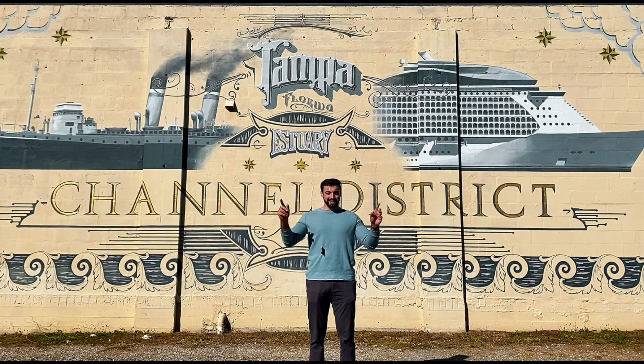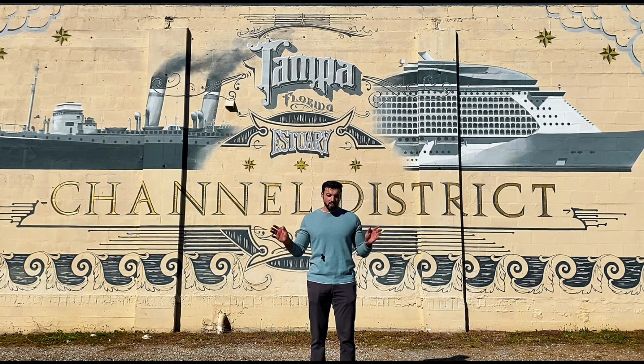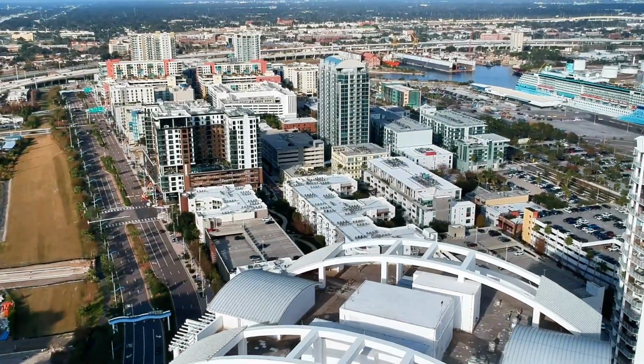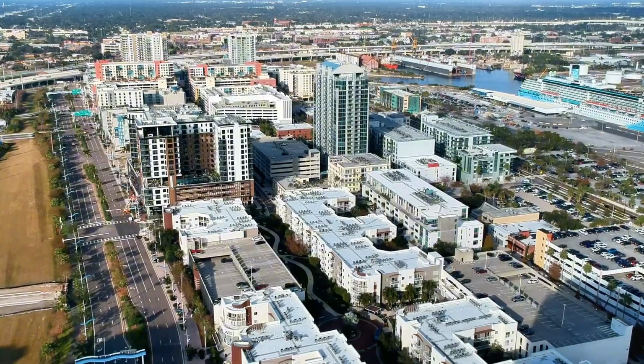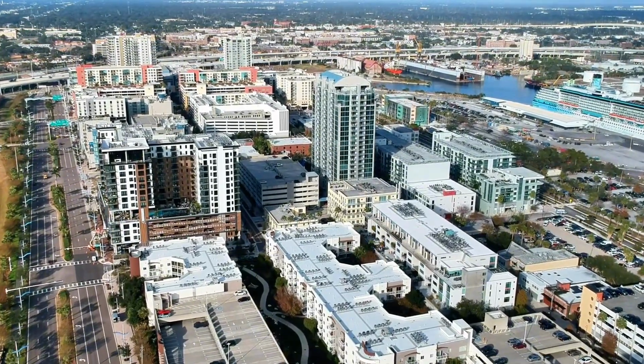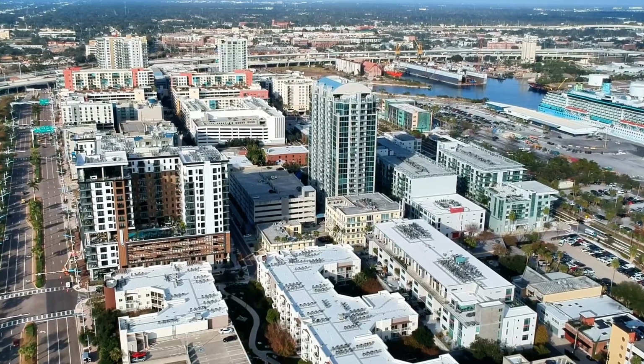It is a sunny day here in Tampa Bay. We are out here at, you guessed it, the Channel District, better known as Channelside. This neighborhood is the residential corridor of downtown Tampa. Here you'll find the most units for sale, the most units for rent than anywhere else here in the city.